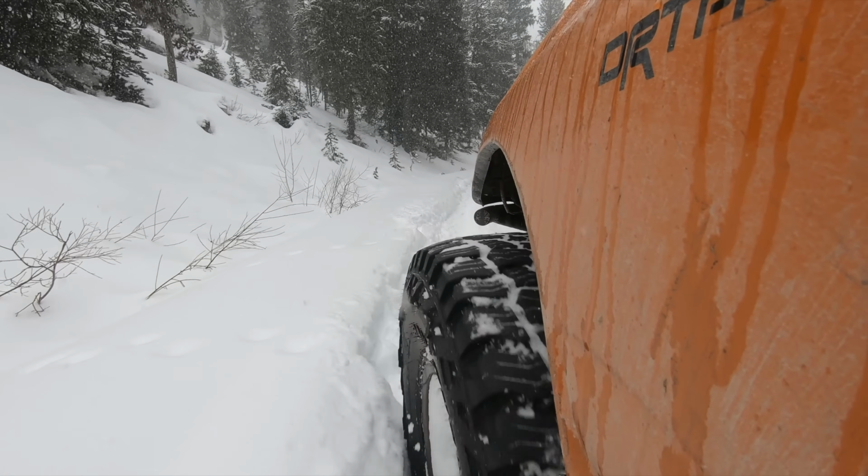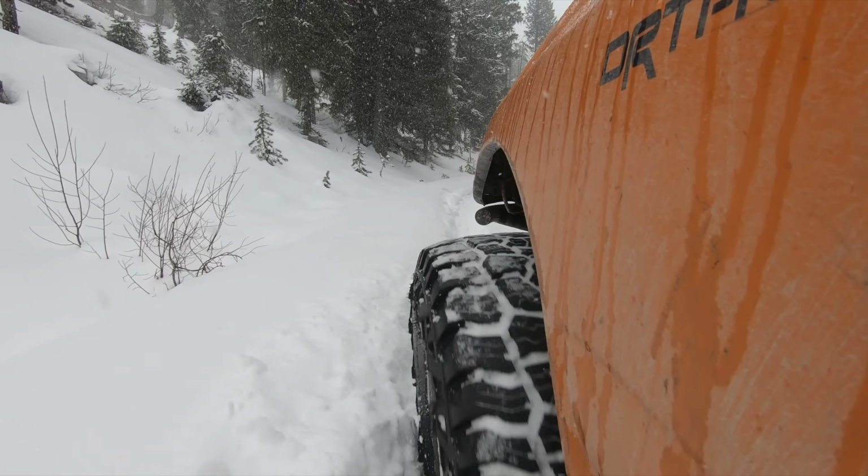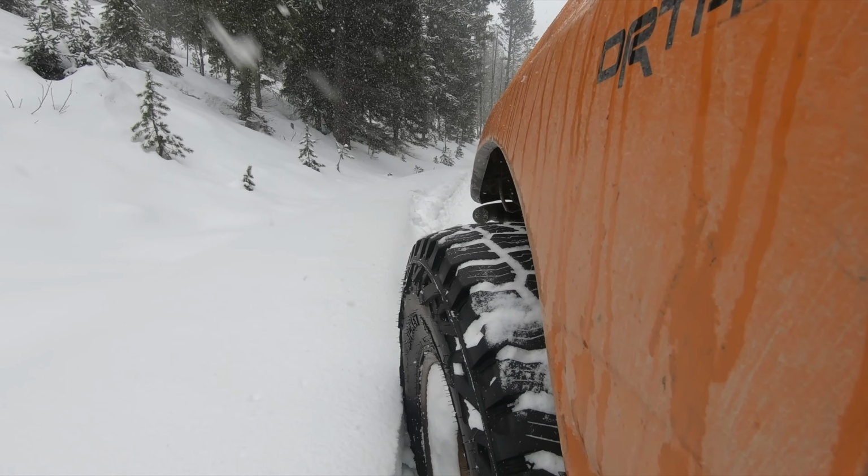It's not going to score as good in mud as a mud tire, but it's probably scoring as good in mud as any AT tire out there. It's definitely in the running with the Goodyear Duratrac RT. It probably outperforms that in the mud. The Mickey Thompson is an amazing tire. It's definitely worth looking into. It has a 50,000 mile warranty on it. And it's not going to last longer than that.